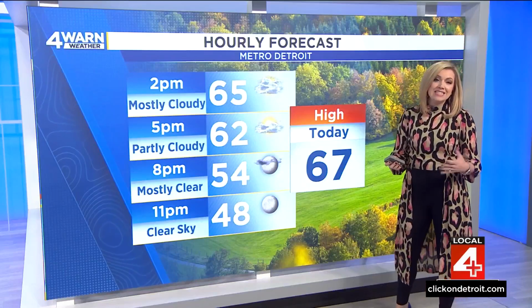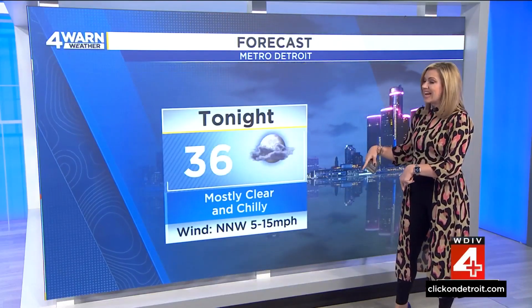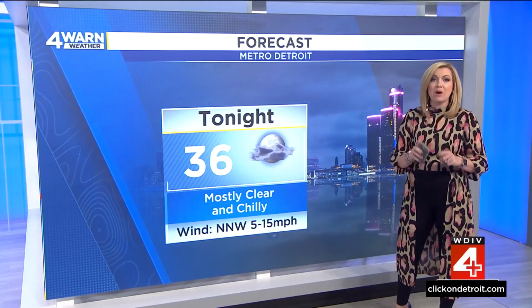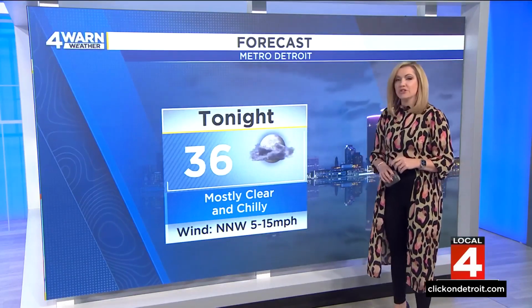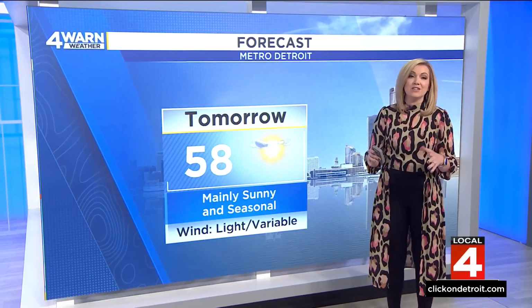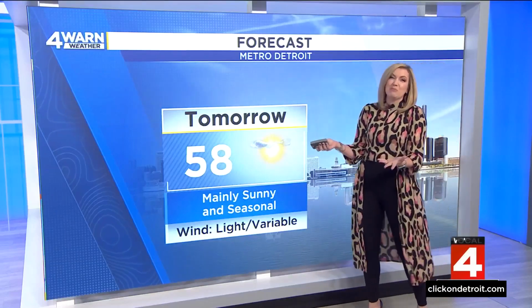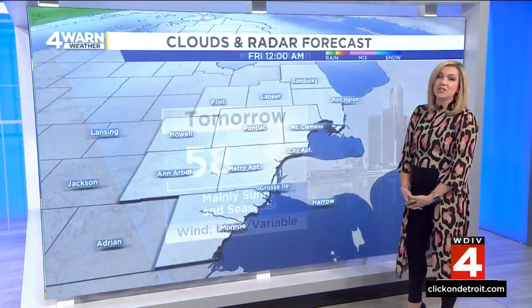So forecasting 67 for the high, which we could hit within the next hour or so. And then by tonight, we fall 30 degrees, 36 for the overnight low, and that's what you're waking up to tomorrow morning. So significantly colder, mostly clear skies, and then we're dealing with the winds out of the north-northwest. Tomorrow, though, the afternoon hours, it's going to be seasonal. It's definitely going to be a shock to our system after the warmth that we've had, but this is where we should be for late October, 58 degrees paired with some sunshine, and the winds are dying down.